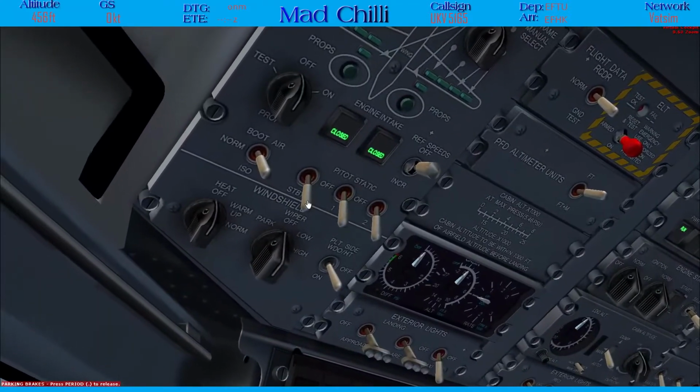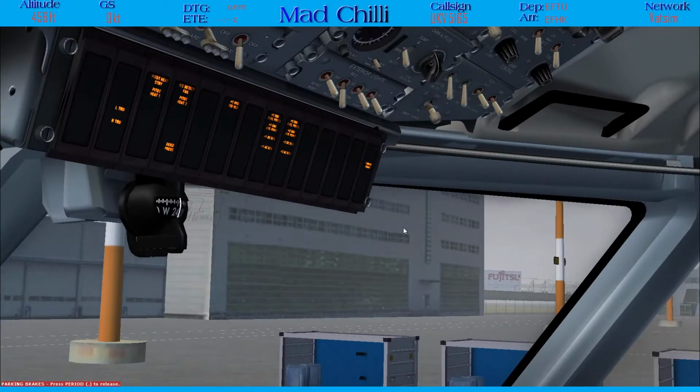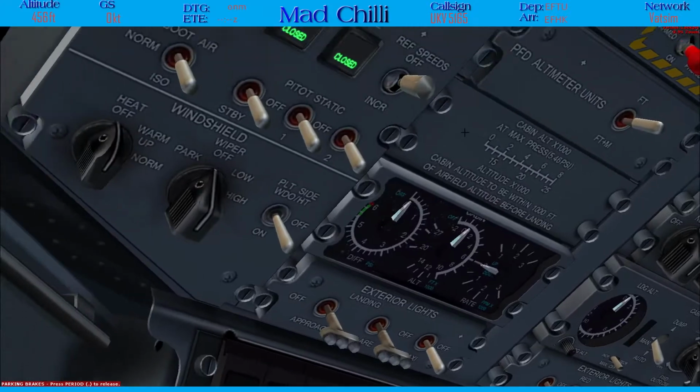I'll head up here then, get rid of pizza heats and everything. All these fans, all that. What on earth? Why is that flickering so bad? Those textures on that terminal. Right, everything's off.